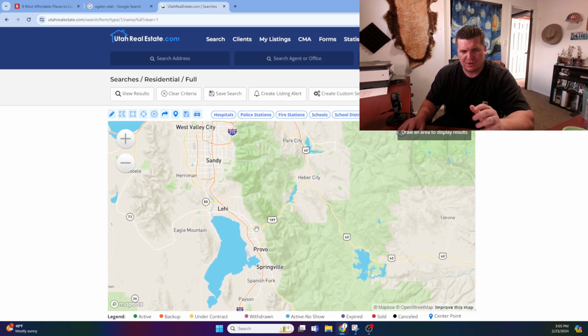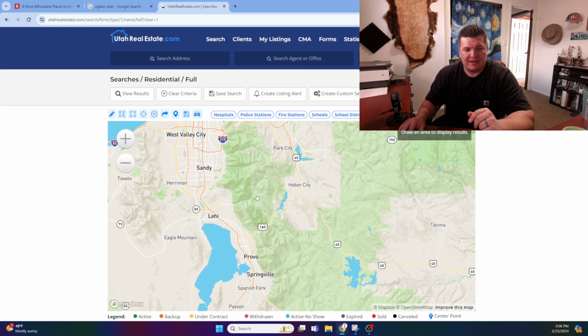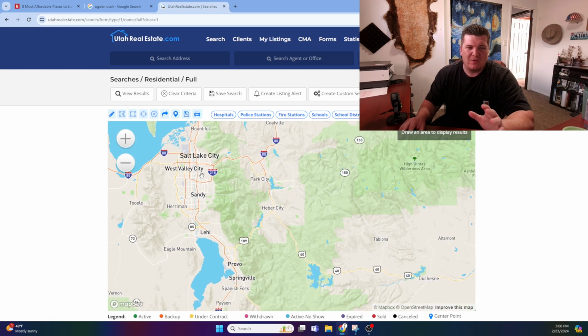You're also closer in a canyon to go to Heber City, Park City, which are going to be your higher median sold house cost. I can't say that in a way to steer you, but I can say homes are more expensive in Heber City and Park City. So take that as you will. Provo is going to be very far south as compared to Salt Lake City, though. And it would be a bit of a drive.